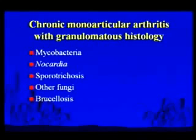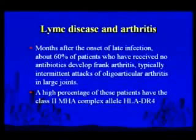Chronic monoarticular arthritis: TB, this is a list just to have sort of seen that. Mycobacteria, Nocardia, sporotrichosis, one of the fungi, Brucella can do this. These do happen, but this is not a common problem.